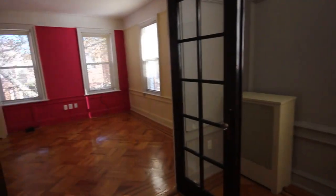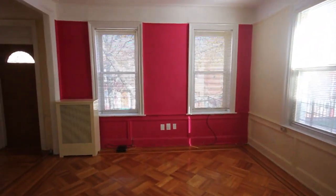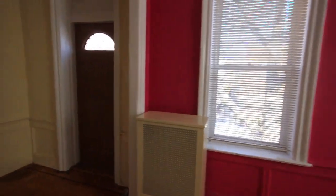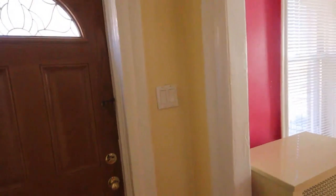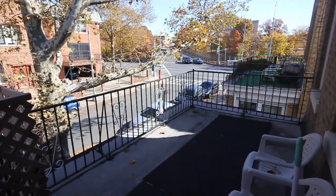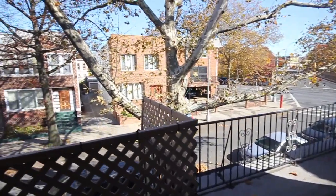The air conditioner is in the window as we now walk into the dining area, and from the dining area into the living room. This is a large living room that has an open space, and this is about 5x4, a small little office space, and an outdoor porch, which is a beautiful tree-lined block.